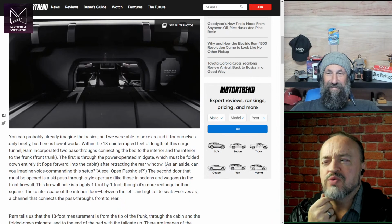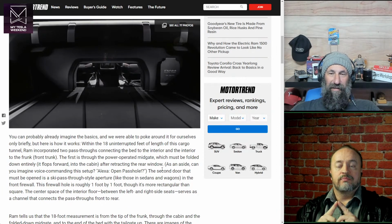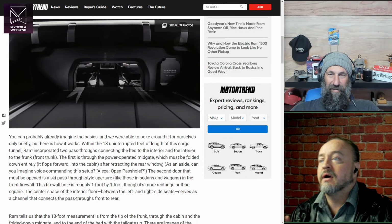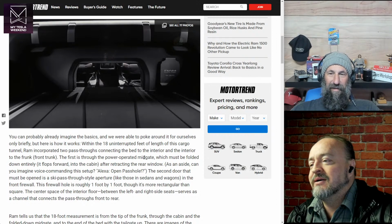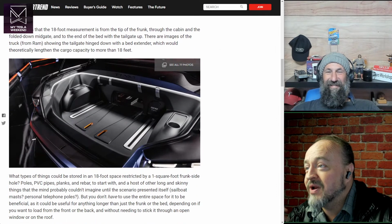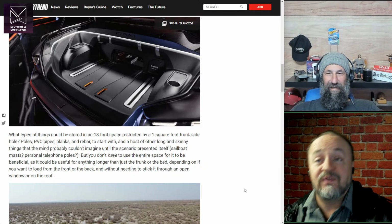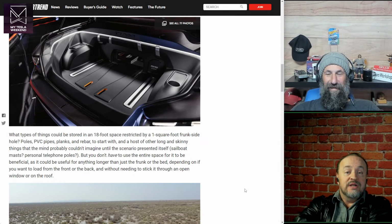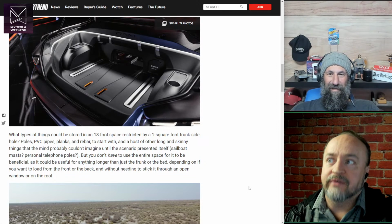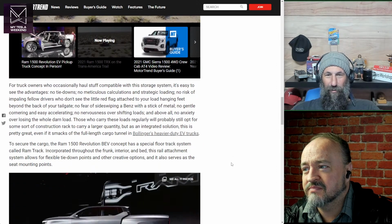So do you remember which one it was? The Bollinger, I think, that had the pass-through, where you could put cargo in a channel that ran all the way from one end to the other. And this is the same. If you had a 16-foot 2x4 and you needed to move it, you could move 4 of them. I wonder if the center console will be in the way.